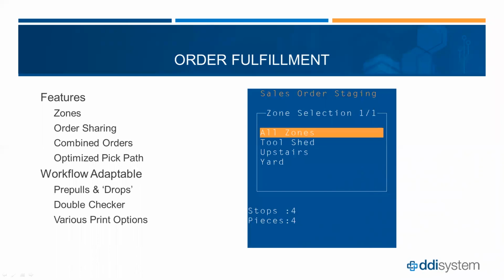If you're picking trucks, we could say let's pick the whole truck, and we give you options there. Do you want to pre-pull an entire truck and then later have someone scan them again and have sort of a double checker? Some cases we just let the double checker do a visual check and we don't have them scan anything at all.